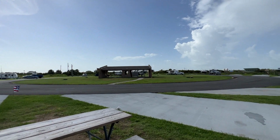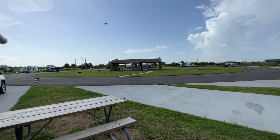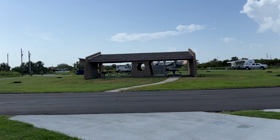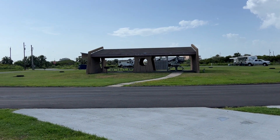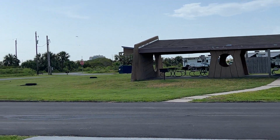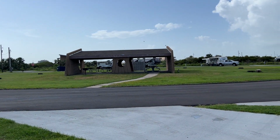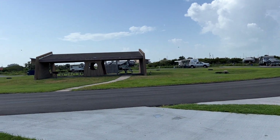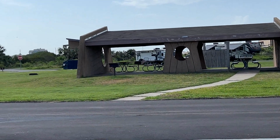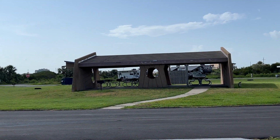Well, y'all, apologize for the construction noise in the background. They're still doing a lot of work out here. But I do want to draw your attention to the facility across the street from our campsite. This is a community or communal gathering area. They've got several picnic tables, in-ground grill and fire rings, as well as standing barbecue pits. Now, we are under a burn ban right now, so we're not able to burn any wood, but this is the facility that you would go to if you wanted to do any cooking while you're here on one of their standing grills.